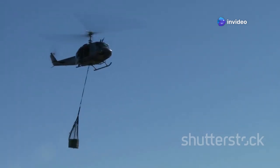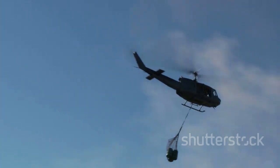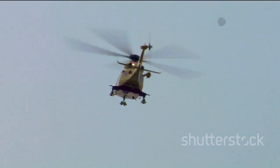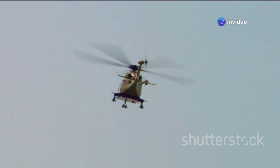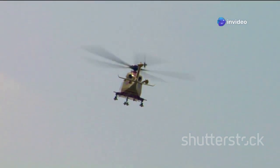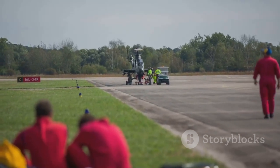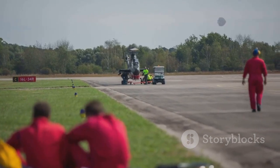The enclosed fan reduces the risk of damage and increases the overall durability of the tail rotor system. It's quieter than a traditional tail rotor, making it ideal for operations in noise-sensitive areas. This is particularly beneficial for helicopters operating in urban environments or near residential areas. It's also safer for ground personnel as the blades are shielded. This reduces the risk of accidents and injuries during ground operations.